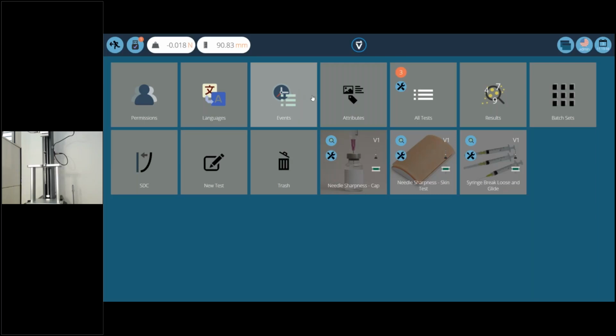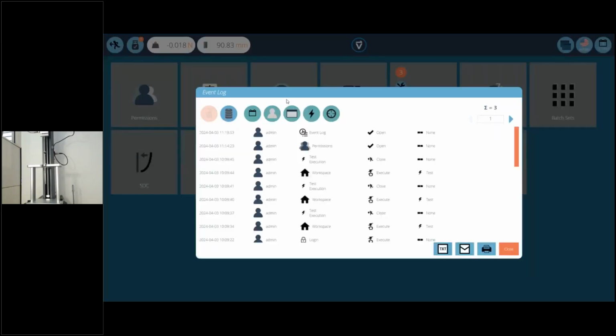The crux of that statute is the audit trail or the event log. Now that event log will record above and beyond what the statute actually calls for, which is the creation, modification, or deletion of any data. So we look at capturing every single thing a user does in the system. For example, I just clicked on that event log. It records the date and time and which user was logged in when that particular action was performed.